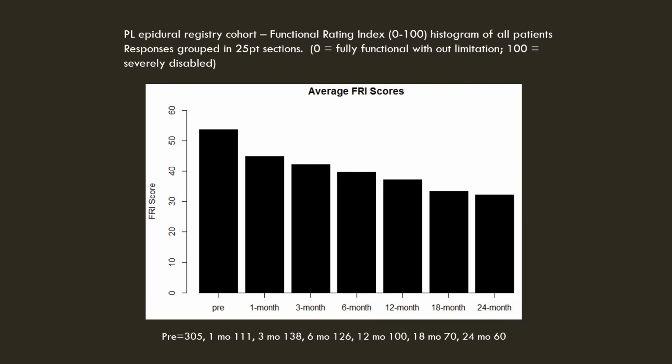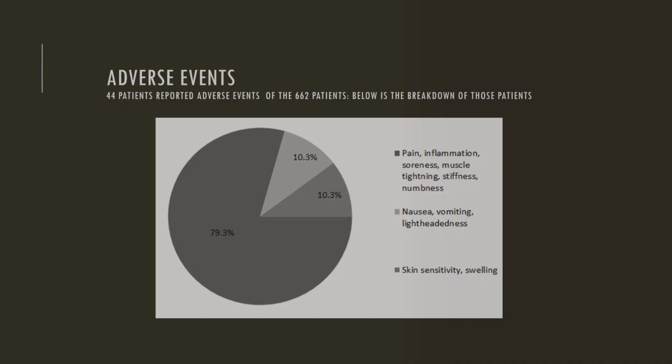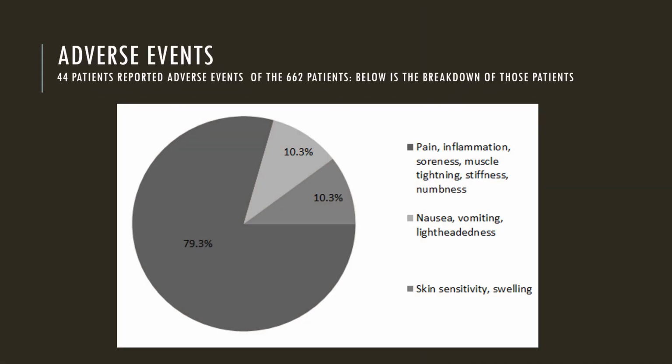These are the functional rating index scores for that same patient population. Adverse events are very minimal, really no different than you would see with an epidural steroid injection.